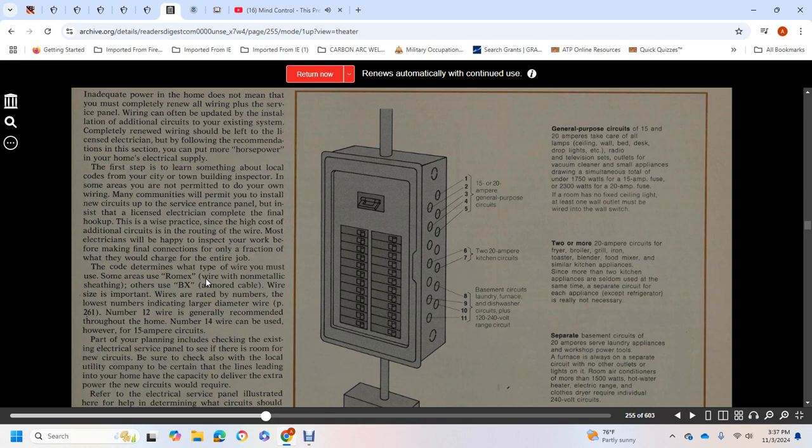In practice, since the high cost of additional circuits is in the routing of the wire, most electricians will be happy to inspect the work before making final connections, for only a fraction of what they would charge for the entire job. The code determines the type of wire. Some use Romex with a non-metallic sheathing. Others use BX armored cable. Wire size is important.